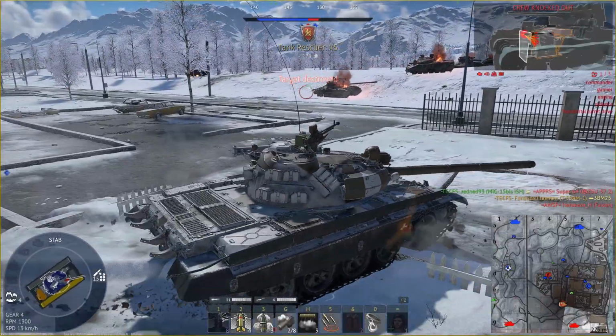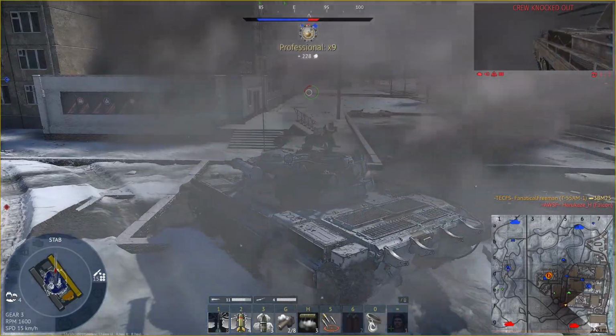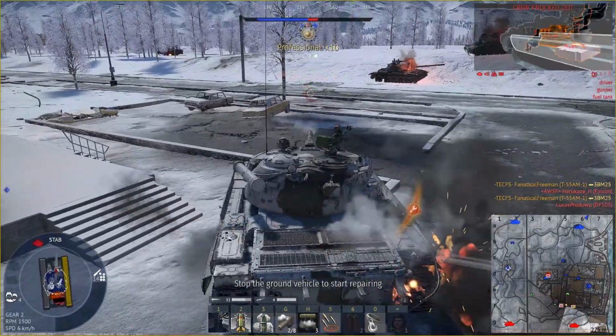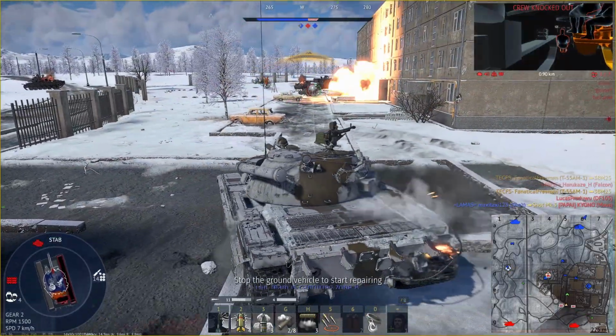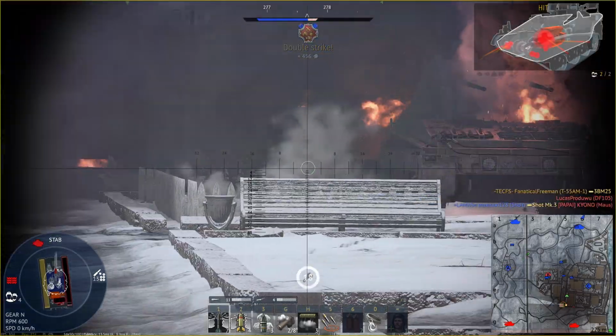I'm sure everyone heard about the Object 279 spam. Now, even though they just removed the Object 279, this BR is still good. And adding the T-55AM makes it a lot better. That's why I recommend this vehicle.